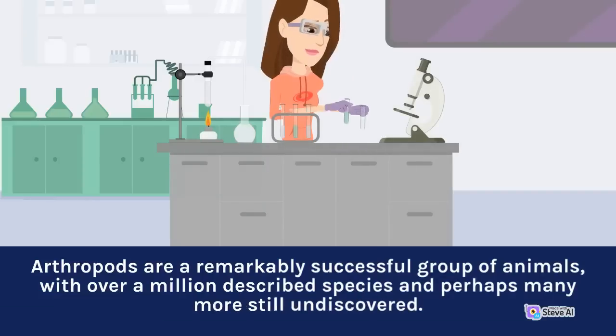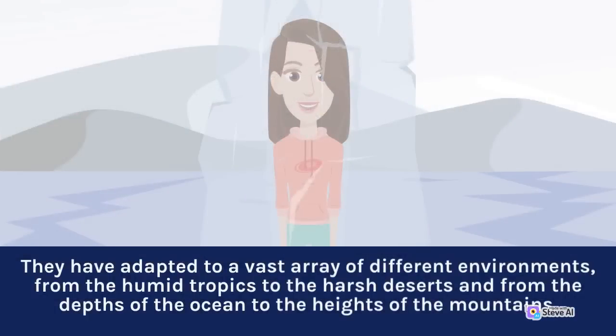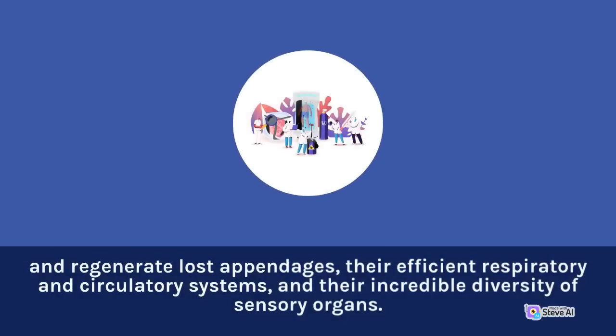Arthropods are a remarkably successful group of animals, with over 1 million described species and perhaps many more still undiscovered. They have adapted to a vast array of different environments, from the humid tropics to the harsh deserts and from the depths of the ocean to the heights of the mountains. Their success can be attributed to a number of key features, including their ability to molt their exoskeleton and regenerate lost appendages, their efficient respiratory and circulatory systems, and their incredible diversity of sensory organs.